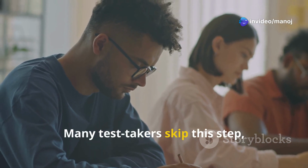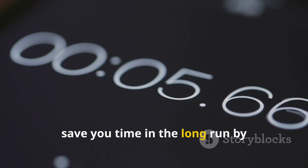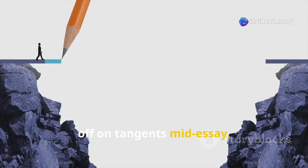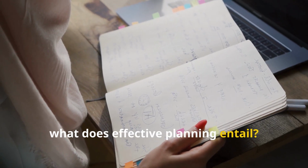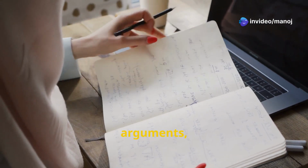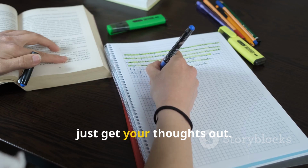Many test takers skip this step, fearing they'll run out of time. But effective planning can actually save you time in the long run by preventing you from getting stuck or going off on tangents mid-essay. It's a crucial bridge between understanding the question and crafting a compelling response. So what does effective planning entail? It starts with brainstorming. Jot down any ideas, arguments, examples, or vocabulary that come to mind related to the question. Don't censor yourself at this stage, just get your thoughts out.